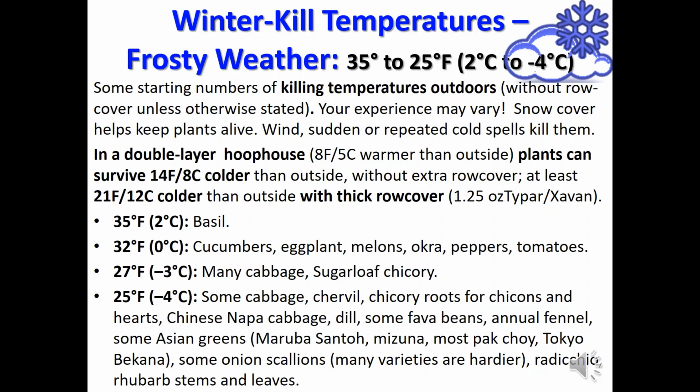So I already did mention this bit about double layer hoop houses. Crops can survive 14 Fahrenheit colder than they can outside without row cover, and at least 21 Fahrenheit colder than outside if you add some thick row cover for the night. So I'm not going to read this whole table because it is all on your handout with more information, with more variety names and with cover crops included.